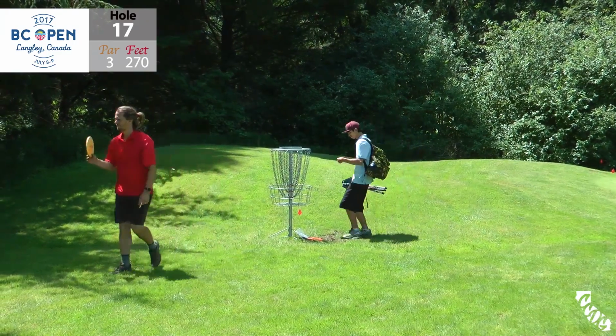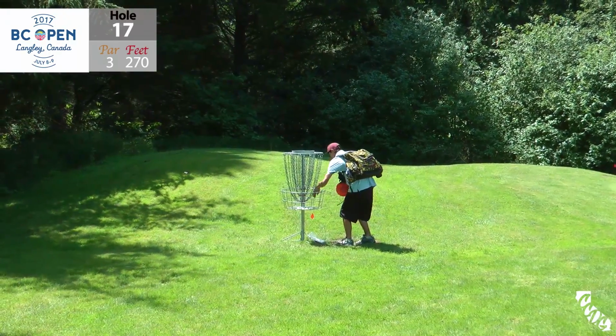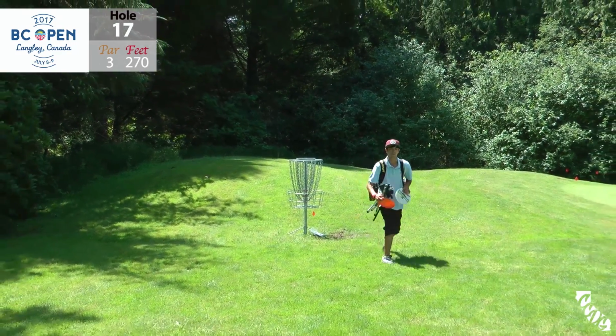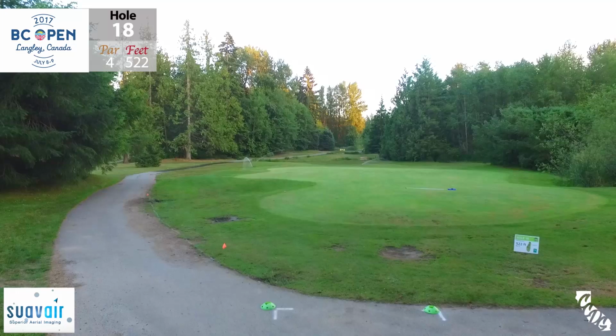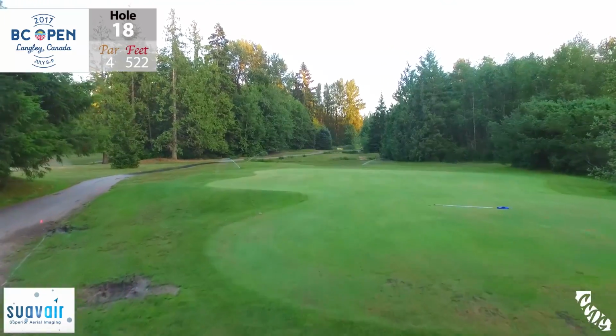And Dustin with a really nice comeback, having that first hole go the way it did with the double bogey, lost disc. He really did a nice job of turning around. He did, yeah. He's got a great mental game. Always stays positive. Yeah, always fun filming him. But Scott in the lead at 10 down. Dustin tied for second now with Matt.